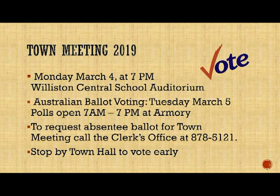There'll be Australian ballot voting the next day, Tuesday, March the 5th. Voting will be from 7 a.m. to 7 p.m. at the Armory, and that's located right next to the Town Hall Annex in the village. And we ask folks, please be mindful, there'll be a lot of traffic that day. We may have some traffic routes set up for people getting in and out of the parking lot. Really be careful and mindful because we expect a good turnout of our residents to vote that day.